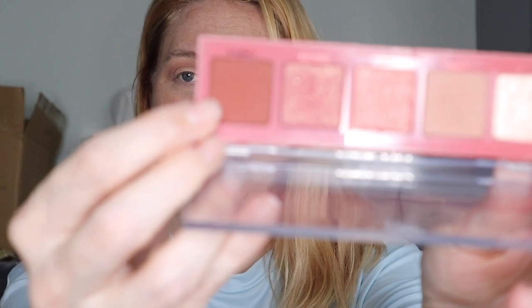I'm gonna take the shade Forever right here. We're gonna put that in the outer corner. What brush do we want to use for that? I don't know. You would think I would know by now what brushes to use for shit. I don't. I use a different brush every time. All right, I'm just going to use this little brush. This was an Ulta Beauty brush. It's a crease brush. I'm using it in my outer corner.